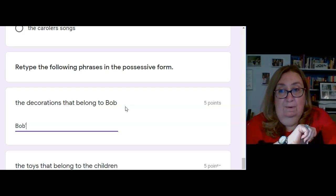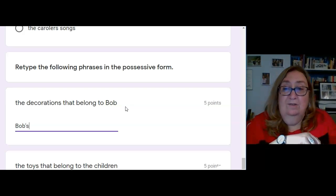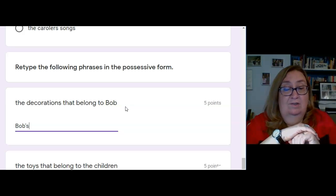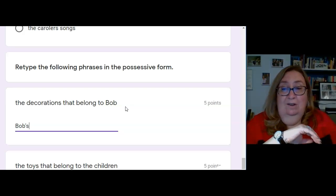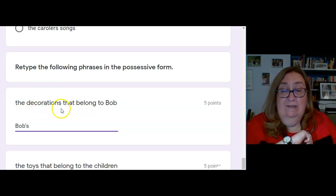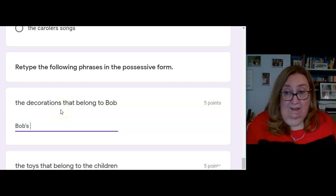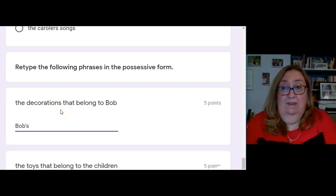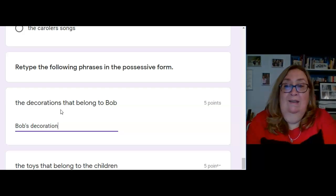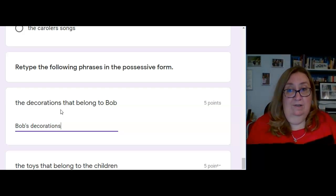So Bob apostrophe S. The apostrophe is the key right next to the enter key. You do not hold shift down. It's just a simple keystroke. There's nothing else to hold down. Okay. Bob's decorations. In the line above where I'm typing is the word decorations spelled correctly. I'm going to give it a space and type just as it's spelled there. Decorations. Bob's decorations. If I do it that way, Google will count it right.